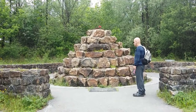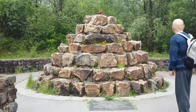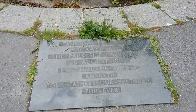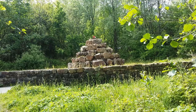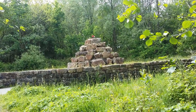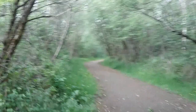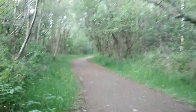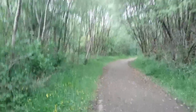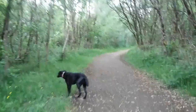Here is the monument at Park Slip. Yeah, there's a lot of walkways down here. Come on. It's all uphill now, all the way back.